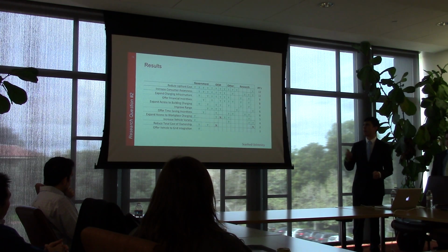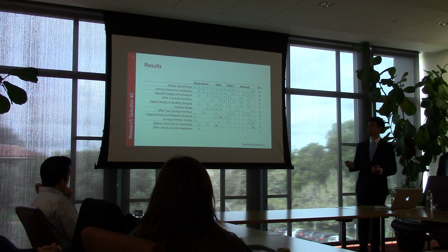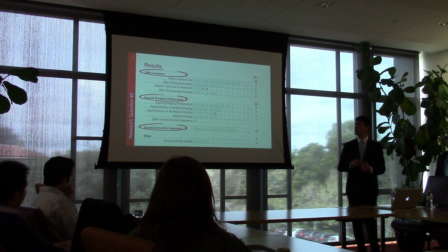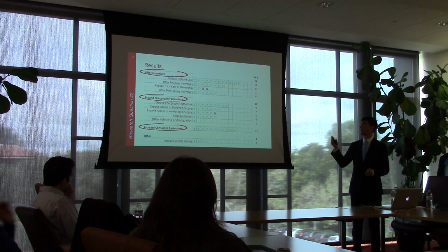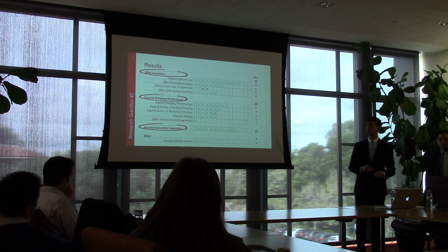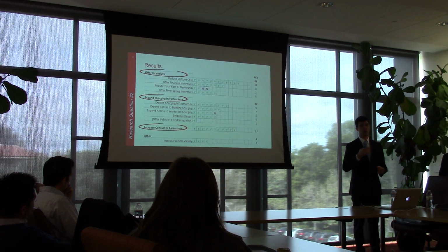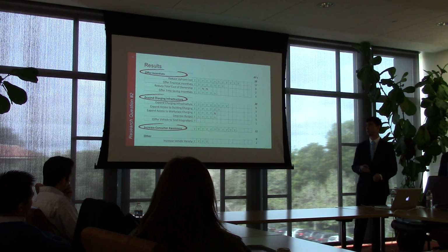But we noticed out of all of these different accelerators kind of a general trend, and we were able to actually bucket these into 3 more easy to understand buckets. So one big accelerator that was presented was to offer incentives. So we can see here this had a large number of people suggesting and recommending this accelerator. This could range from anything from cost incentives, trying to reduce the upfront cost of the vehicle, to actually time-saving incentives too, like the HOV lane that Matt mentioned earlier.